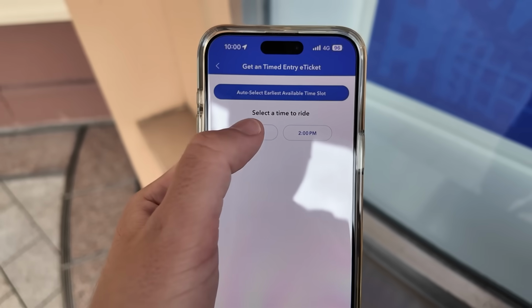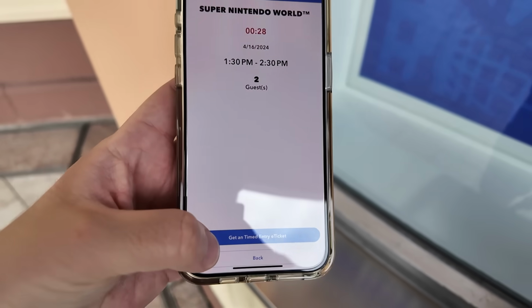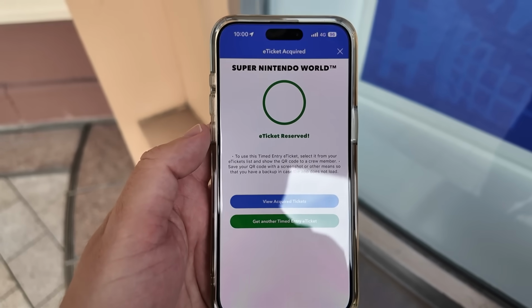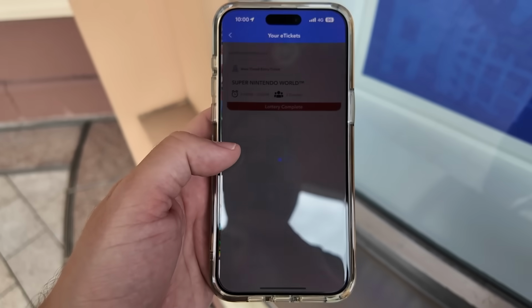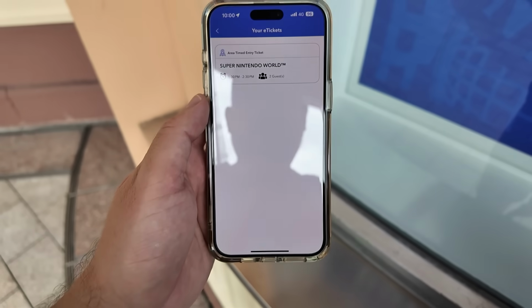Okay, so 1 p.m., 1:30. That's actually pretty good for getting here late. It's also a Tuesday, mid-April. So there you go. Beautiful, 1:30, that's when we're going into Super Nintendo World.